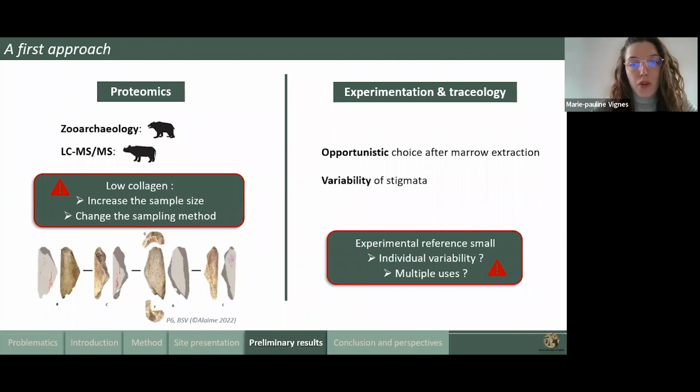To present the results of Katell's work, she studied only 10 retouchers, but she was able to highlight taxonomical differences in the attributions. For example, for this retoucher, the classical method attributed it to brown bear, but mass spectrometry results show rhinoceros peptide sequences. We have to take these results with great care because most of our samples really lack collagen. So we need to increase the sample size, and we also realized that we have sampling methods that need to be changed.